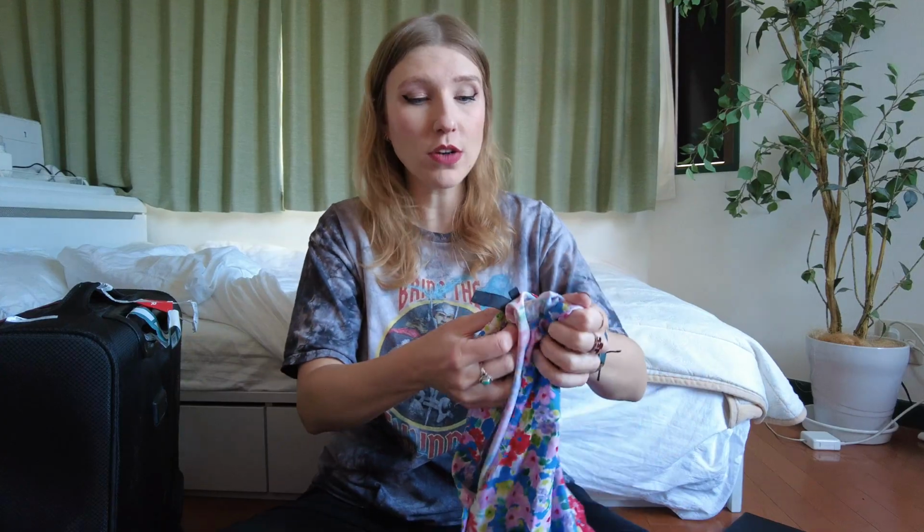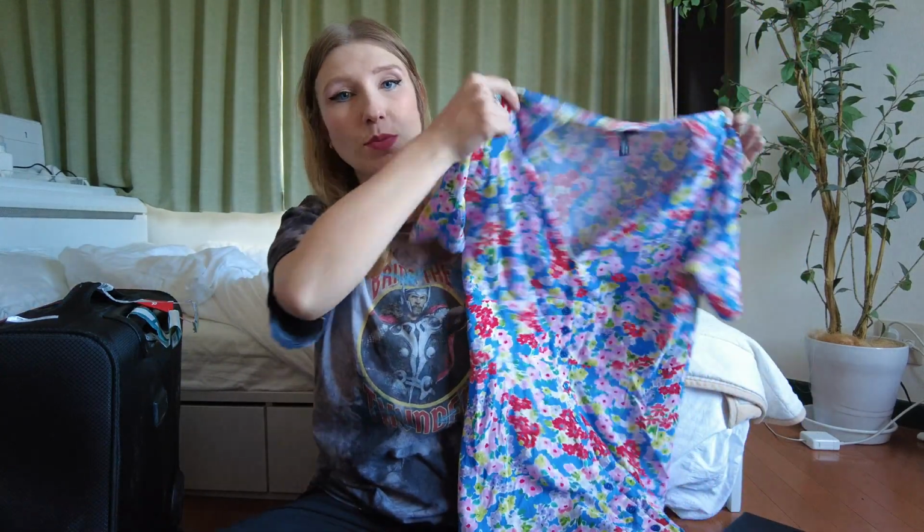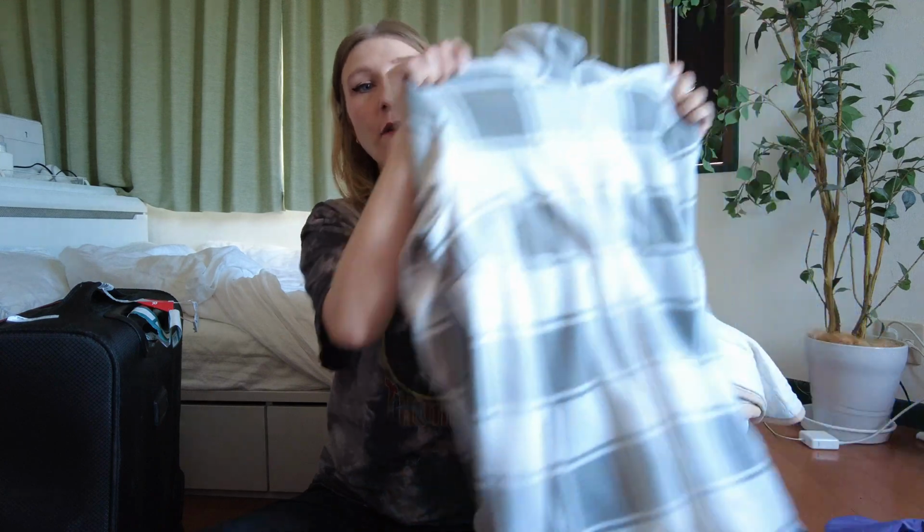I also brought one dress, just one sort of summery tea dress. This is also from M&S. It's quite a nice material. It doesn't crease too easily, and I've worn it loads of times with loads of different combinations, and it's come in handy. So for outer layers, I brought this fleece.